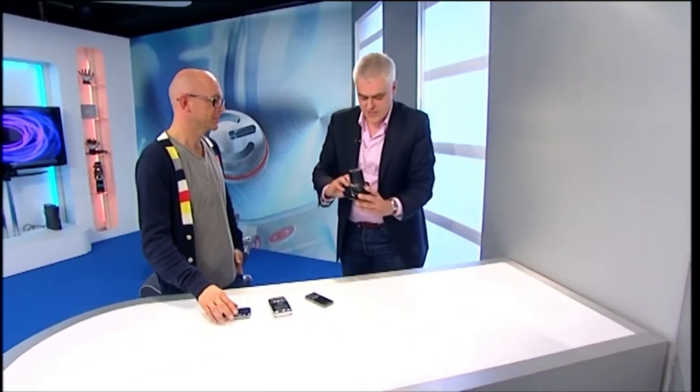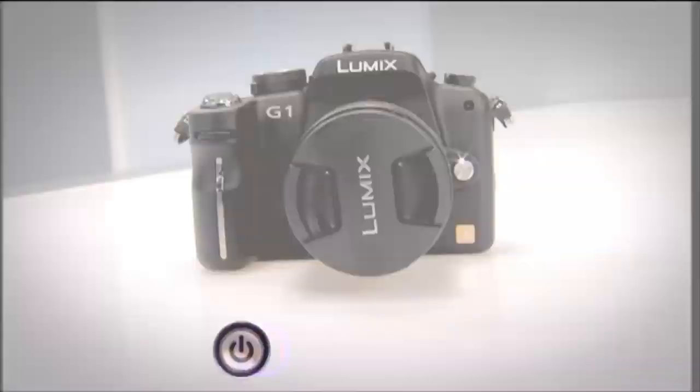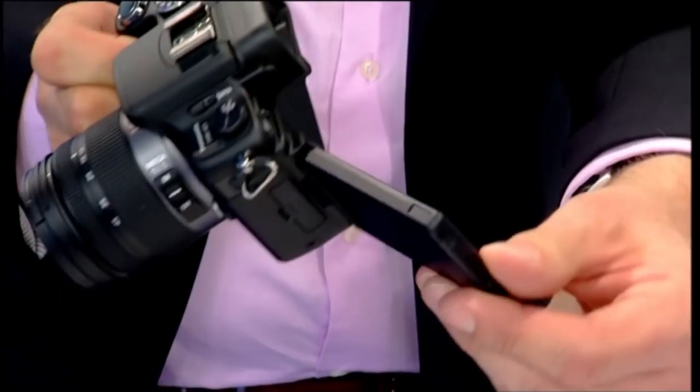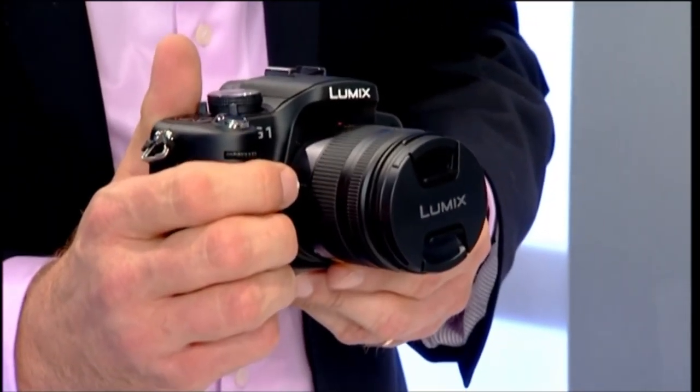And talking of cameras, I've got another one over here, which you could be interested in. It's Panasonic's new Lumix G1. Basically, it's the world's first camera with interchangeable lenses and an electronic viewfinder. It's supposed to have all the flexibility of an SLR, so you get the different lenses and the image quality as well, but at the same time, it's as easy to use as a compact camera. Fantastic.